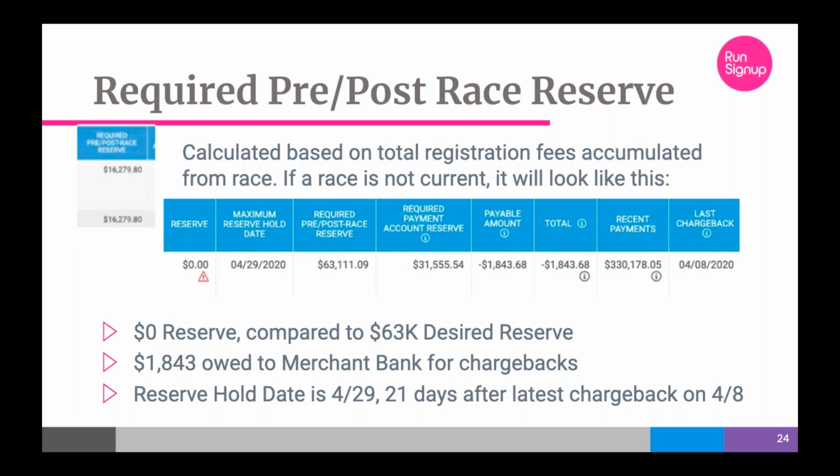Yeah, that's what this report is showing for this particular race. If you look all the way to the left under the reserve, this race has no reserve, and likely this race took most of the registrations prior to us putting the holdback policies in place, and they've now experienced chargebacks. And so all the way back in the beginning when Brian started talking about the financial summary and showed the total at the bottom, this race has a total at the bottom that's minus.